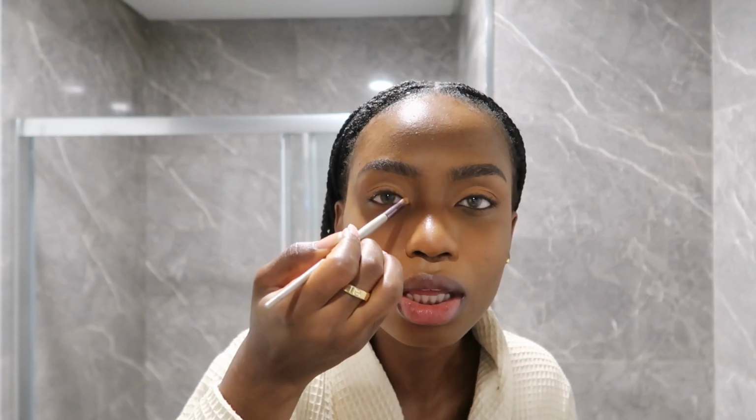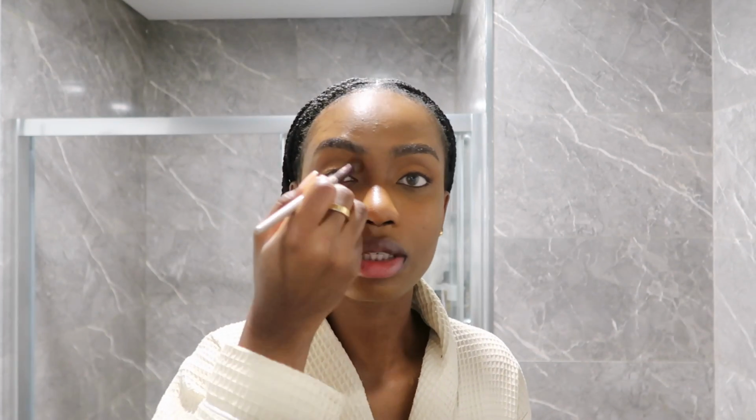I try to just use it around this area on my face. I don't know if that makes any sense. Then I'm going to go in with the transition brush and just transition everything, like I'm removing the harsh lines with the transition brush. That's how it works for me. That's pretty much my eyeshadow routine.